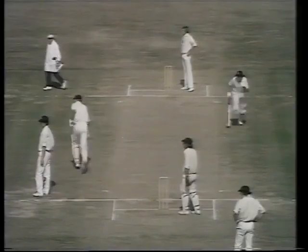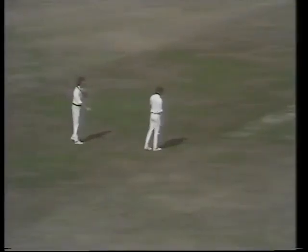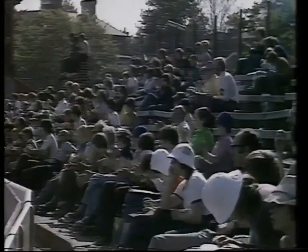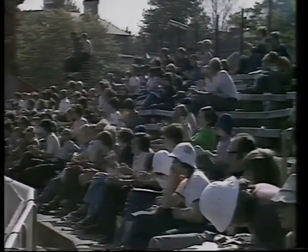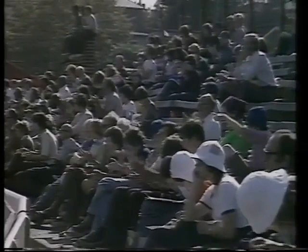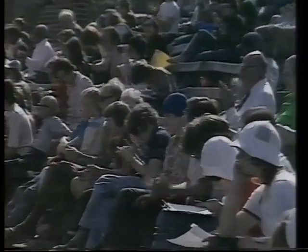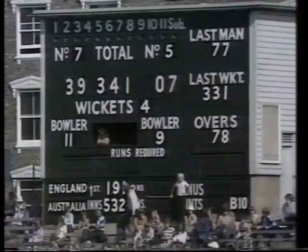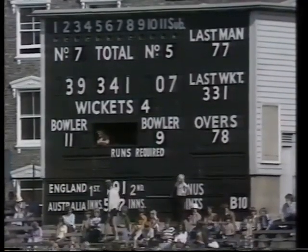Woolmer taking it nicely through the 2 short legs. Coming back for the second run. Good run in there. And the applause. Not particularly for the shot, but the fact that that brings the England score level with Australia. 341 was the difference when they followed on 3 days ago.